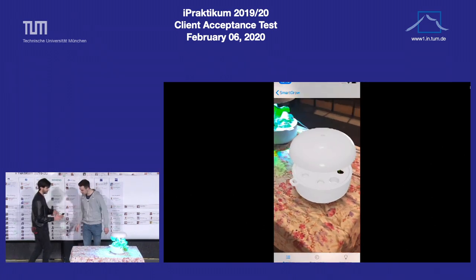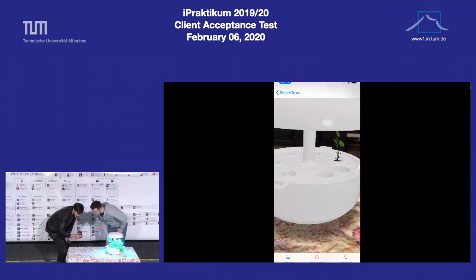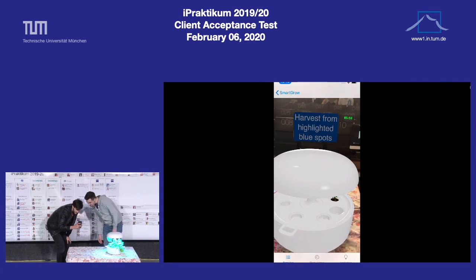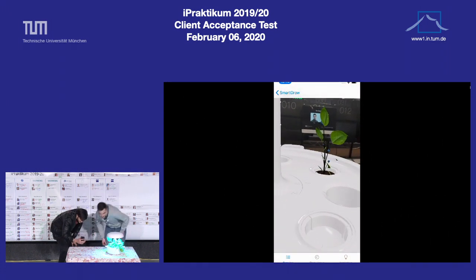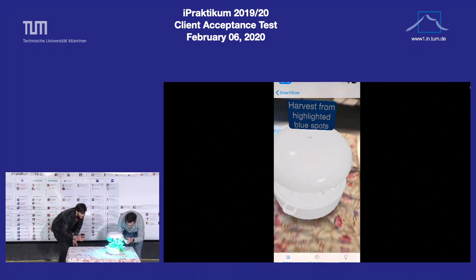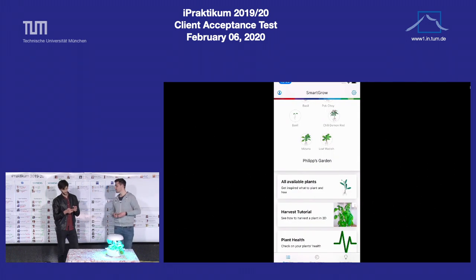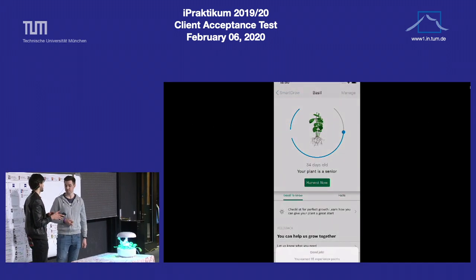Oh, look, a virtual SmartGrow just appeared. Great. And it has a plant in it. Can you give me some instructions? Sure. We should harvest it from the blue spots. Can you see? Okay, I see. So over here, right? Yeah, exactly. Great. Let's also do the same thing on the app. Cool. We gained some experience points.